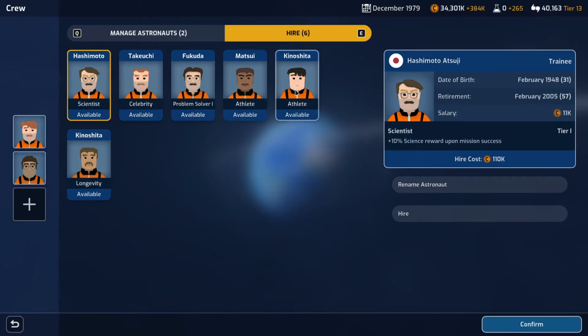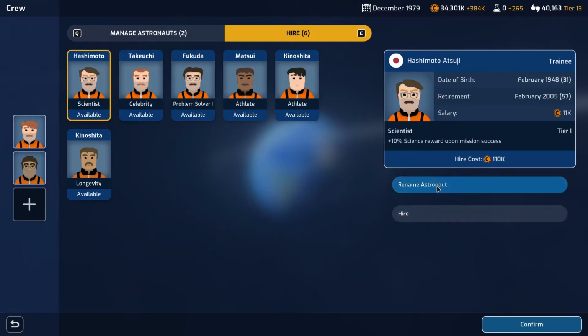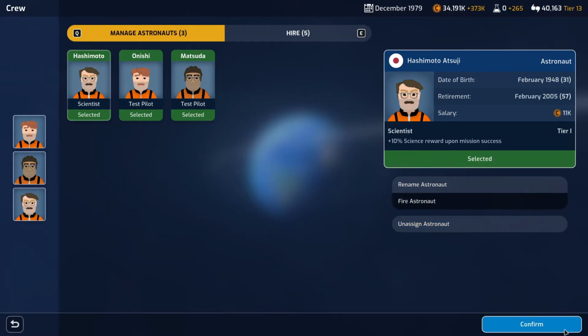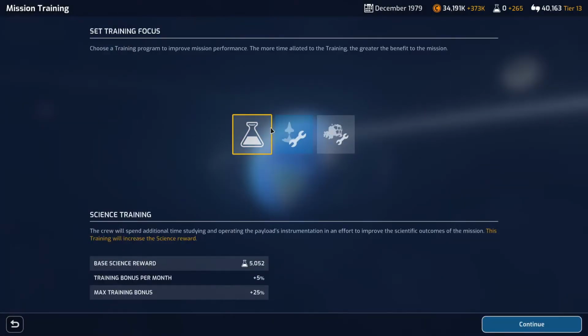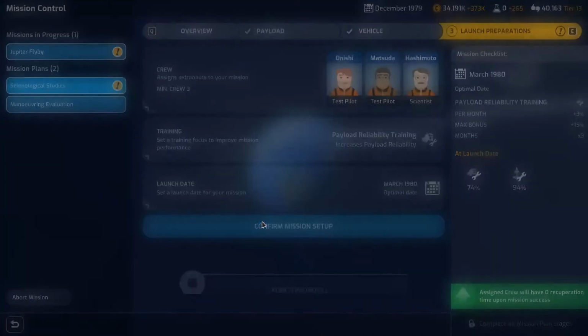and it could be good to have a scientist. So that's increased with time and time. New salaries increased and higher cost. Not fussed about the celebrity, but that's support. Problem solver, athlete. Yeah, so it is actually probably between, I think, the scientist. Yep, we'll hire the scientist and get him assigned. Confirm. Training wise, I'm going to get the payload up because 94% is pretty good. Okay, date, March, select, confirm.